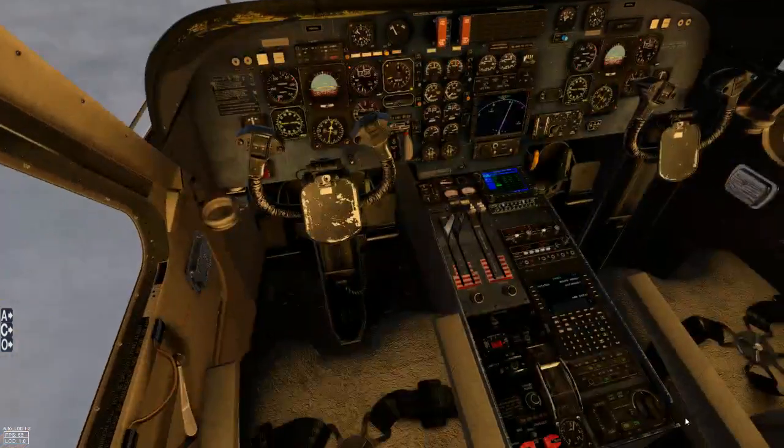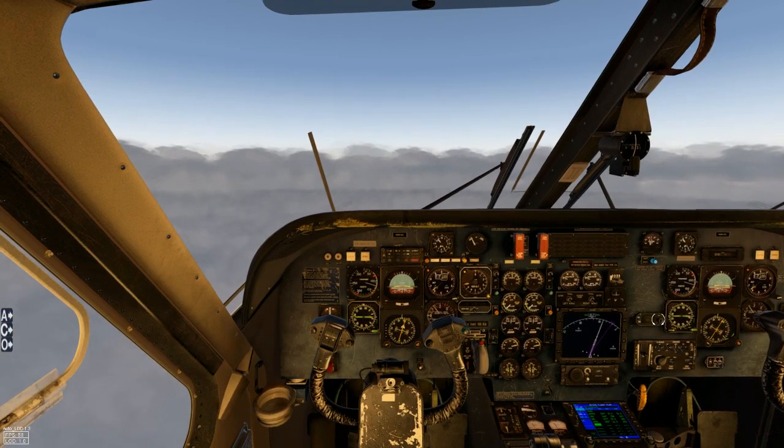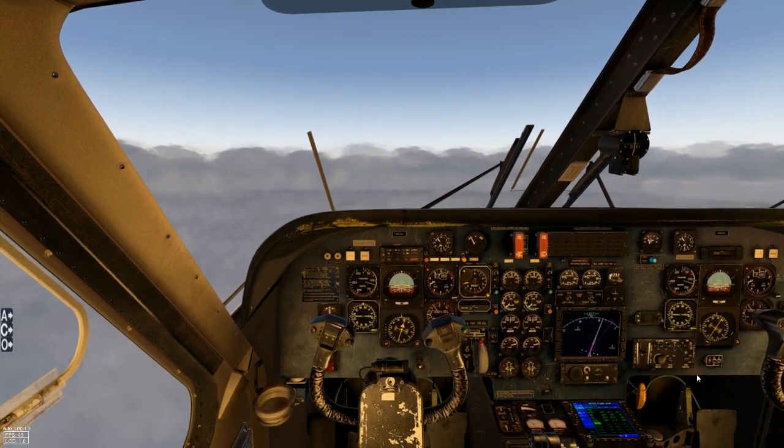And right 2544, maintain at or above 2,100 until established on the localizer. 2,100 until established on the localizer, right 2544.